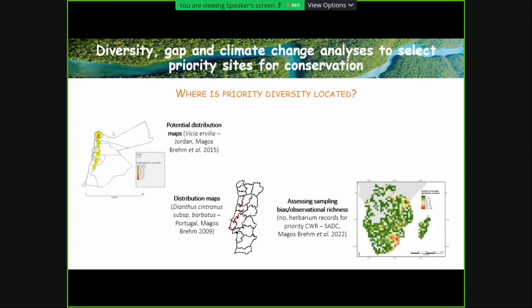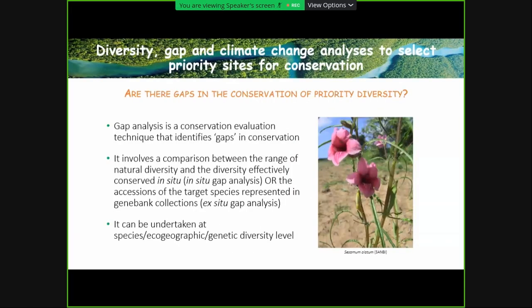Then you can also do species distribution modeling to assess the potential distribution of the species. And here you can see the map for Vicia ervilia and Jordan. So the areas in red are those where the probability of finding the species is higher. And then you can also combine these species distribution models of several species. In this case, it was done for the 201 priority crop wild relatives in Norway. And you can see that the red areas are those with the highest predicted richness of priority crop wild relatives.